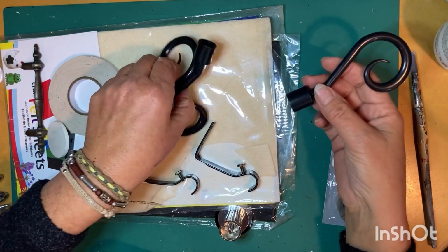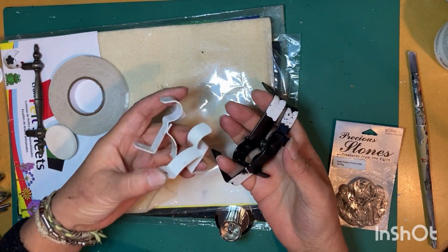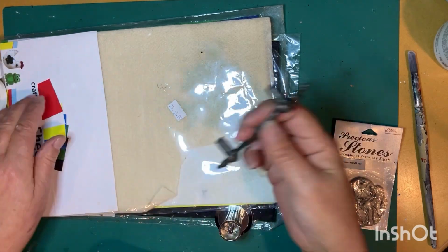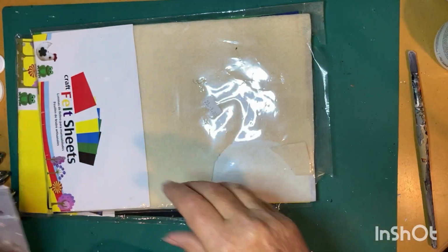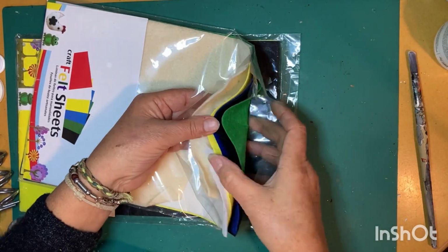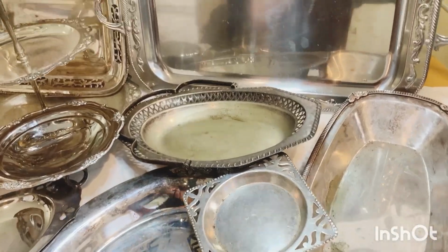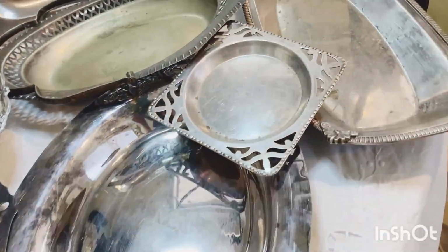These are all useful items for crafting. These are mostly curtain fittings. I'll be using these in future videos for sure. There's some double-sided tape in there. It's a door pull. Really useful, those. It's a little stone decoration. These are packets of felt fabric. No doubt find a use for that in future videos. I found another dump shop over in Nelson on the weekend, and I got all of these silver trays from it for under $10. It operates the same as the one here.